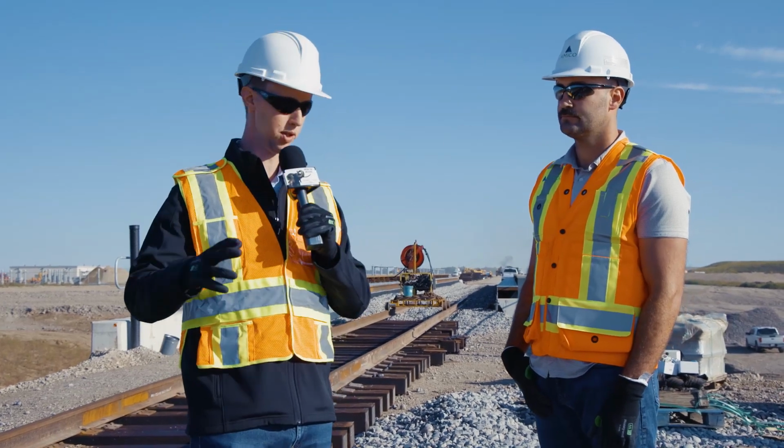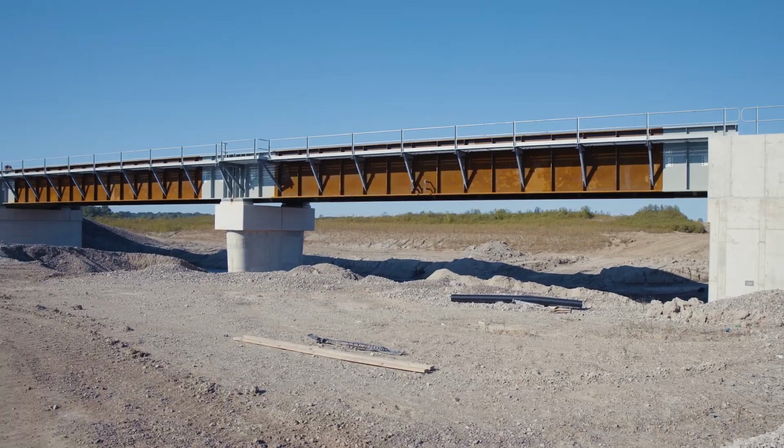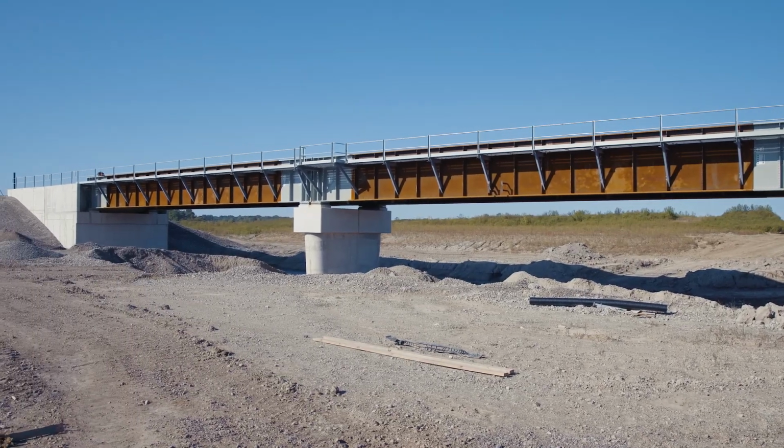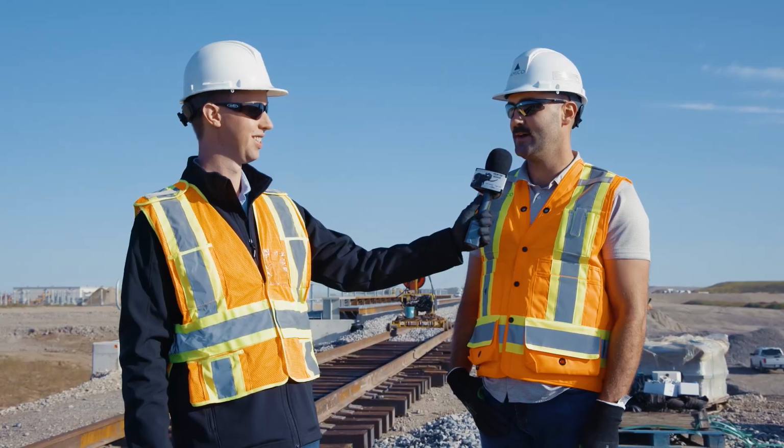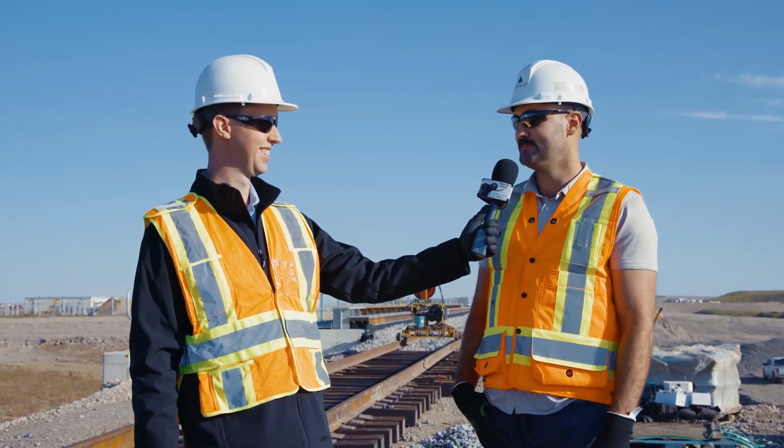Will there be like a name for this bridge, like the Wesley Sams overpass or something like that? Won't be named after myself. I believe we have a nice sign on the side that says City of St. Thomas on it, and credit goes to the team that did everything. I just got to sit back and watch.